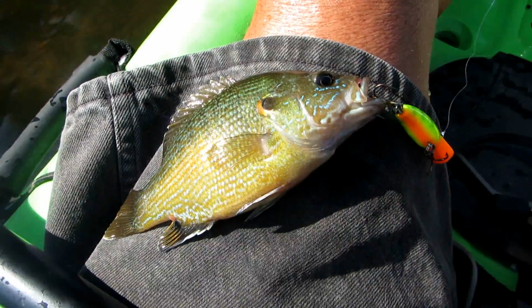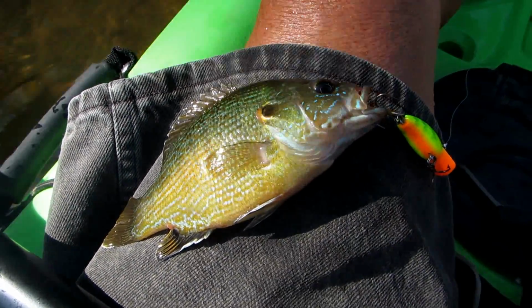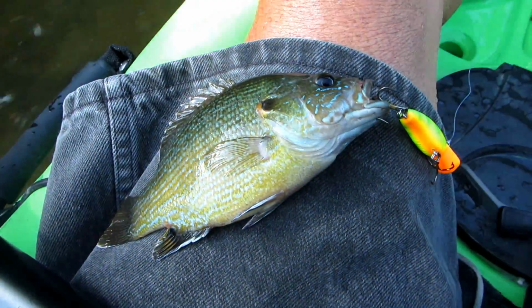My first fish of the day on my second cast. Caught him on a big O, and he's a green sunfish.